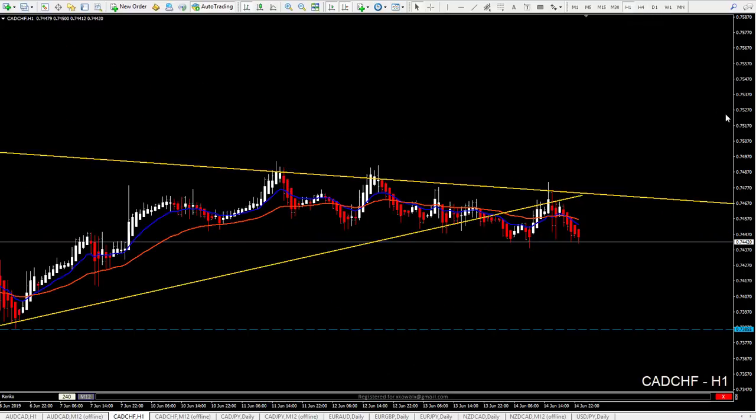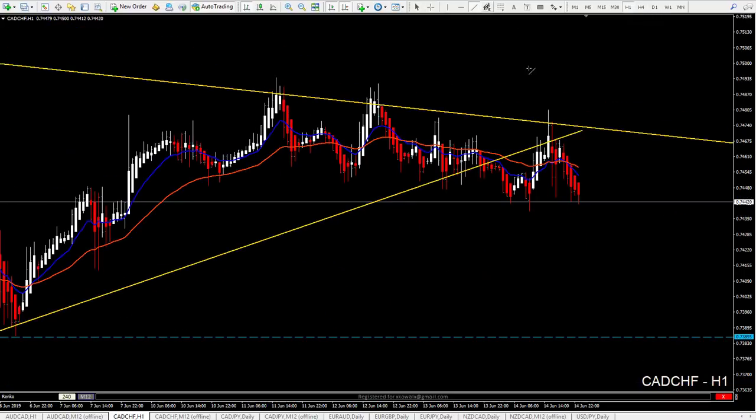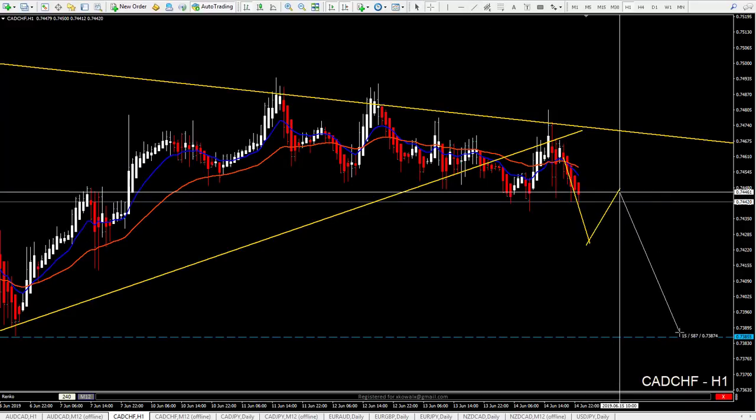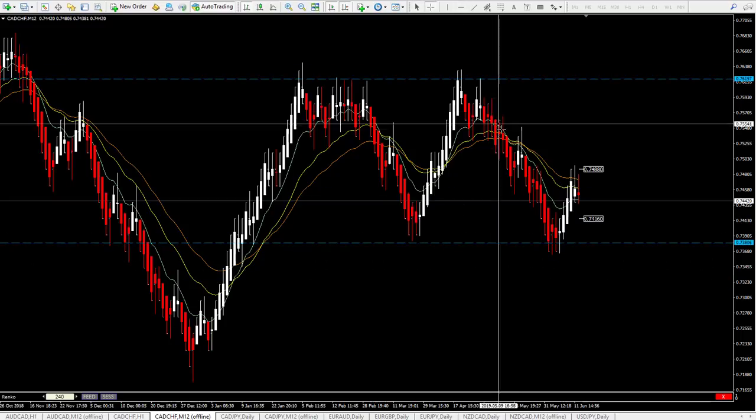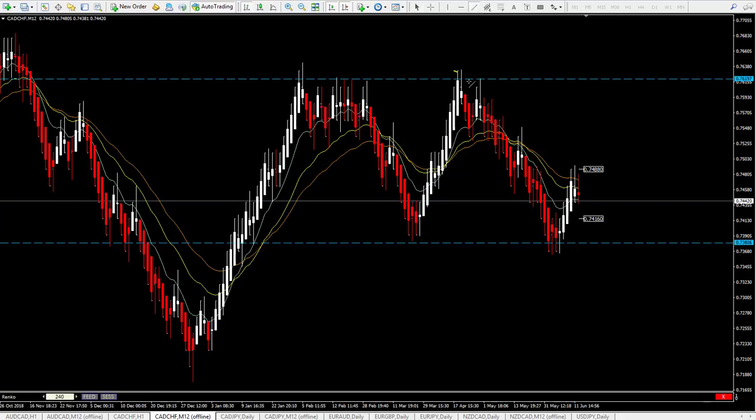If we go to the 1 hour chart, what we need to see is the clean setup. So we need to see lower low, lower high, and then we can look for sells to target the support level. If we check the Renko chart, this is M24, exactly the same situation. We have the support level here, we have this resistance. We see that this is a range. We also have a trend line.